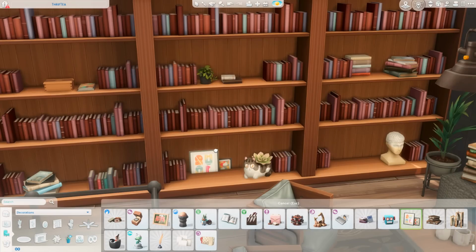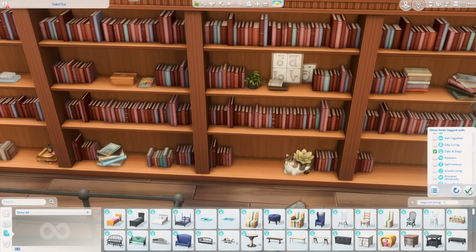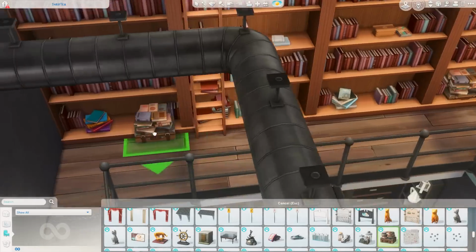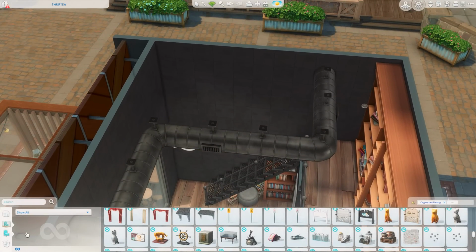So, oh yeah, and a couple of paintings were put up here as well. Those are from base game and they just kind of lean. So I grabbed the neutral one and put that up there. And then here I am grabbing this little suitcase with all the books on it. You can see what I mean, how it just fills in the space quite nicely. And that is most of what's going to be up here.